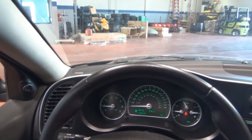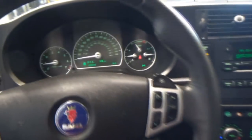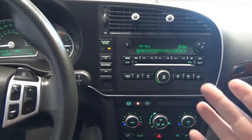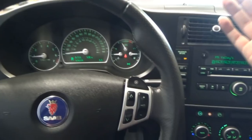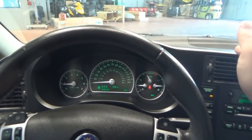Okay, so I brought the car inside the annex to show you the night panel mode. Now, as you can see, it still might be kind of difficult, but the headlights are on and all of the instrumentation is lit up, as you know it would be if it were nighttime. But say you're on a road where it's completely pitch black, and if there's no other outside lights or anything guiding your way, then the dash lights can make it very hard to see ahead of you if you are in the middle of nowhere or something.